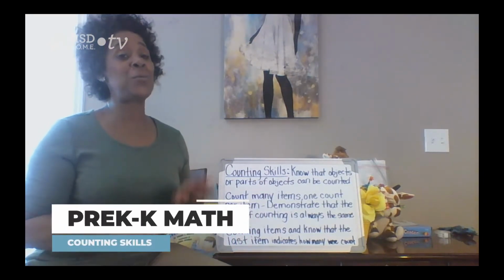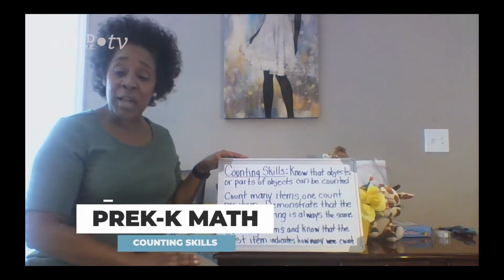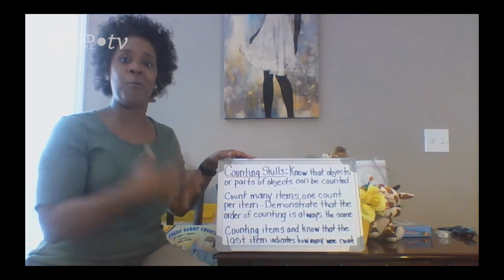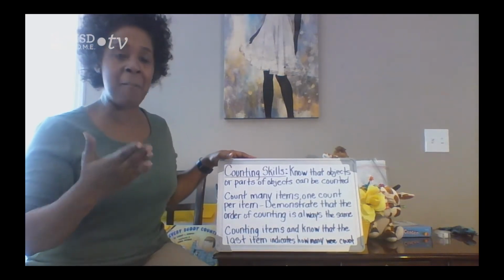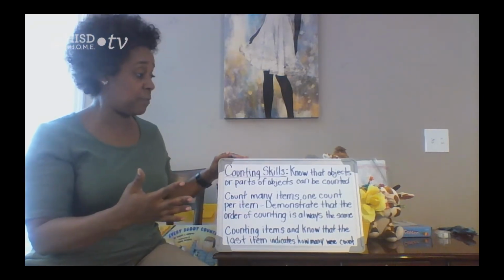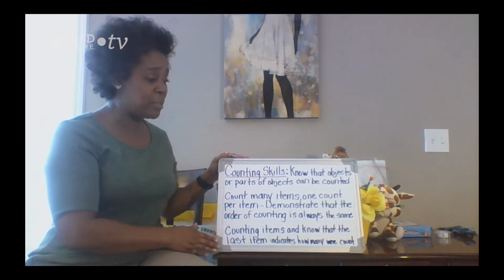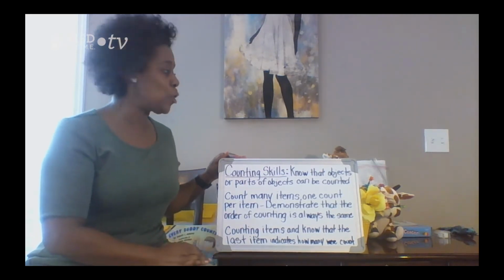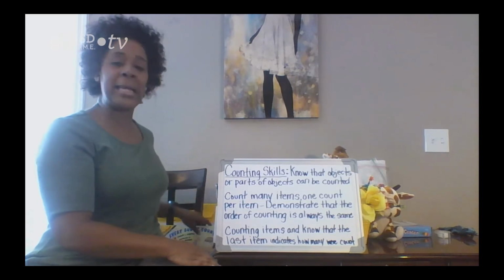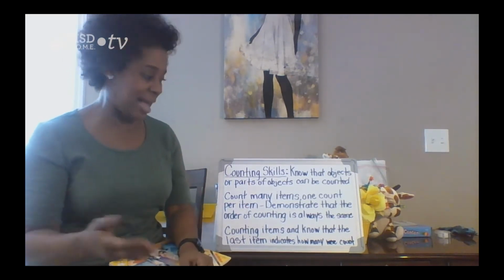Like always, we always have to start off with our objectives. Our objectives help us to know what we're getting ready to learn with me, Miss Thomas. So our objective is going to be with counting skills. We're going to know that objects or parts of objects can be counted. So we can count the board, we can count paper, we can count books. We know that objects can be counted.